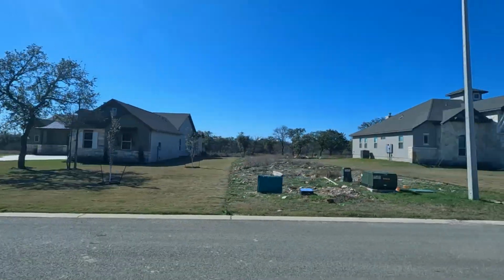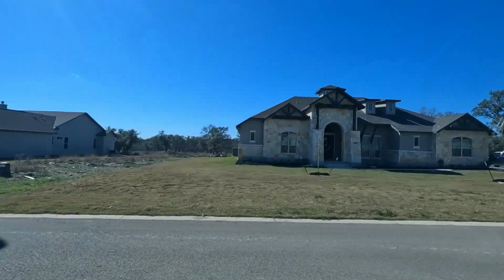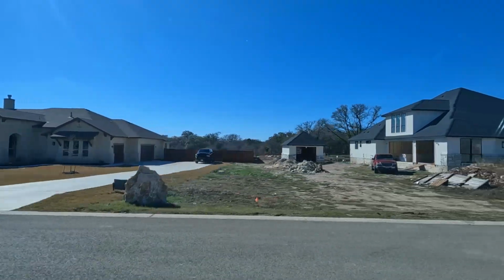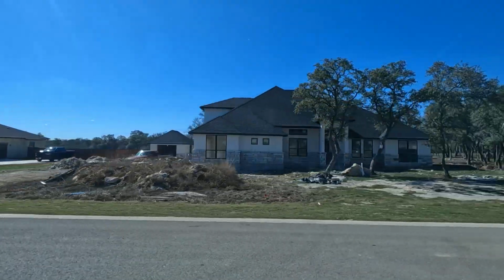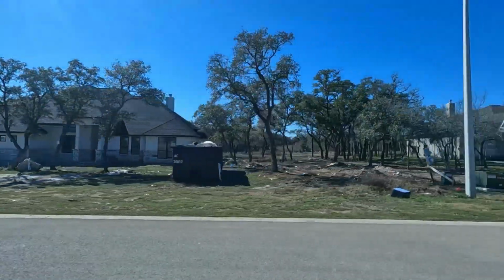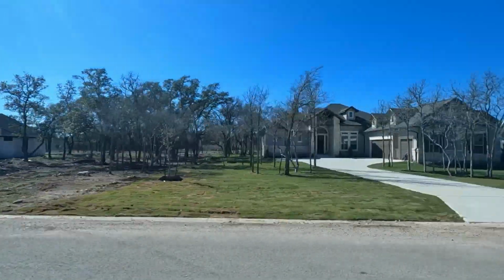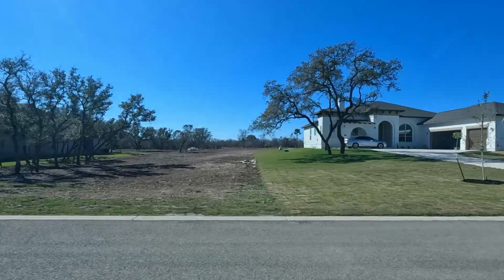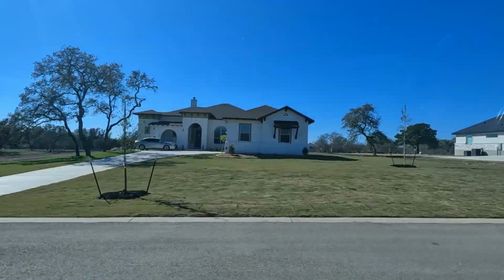Now, I do love Castroville. This area out here, off of Potranco Road, we know that as you get closer to 1604, it's growing a lot, but this area out here still feels like you're in a little bit of a rural area. This area isn't quite as developed as that far west side of town, that 211 and Potranco area yet, but it's only about 5 minutes away. So you can expect that to come this direction. But for now, this is seclusion. This is that Texas living that everybody's looking for in this area right now.